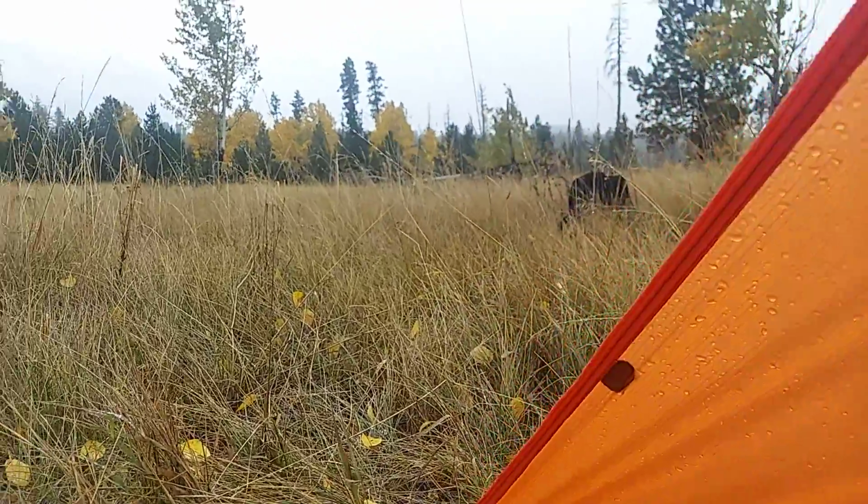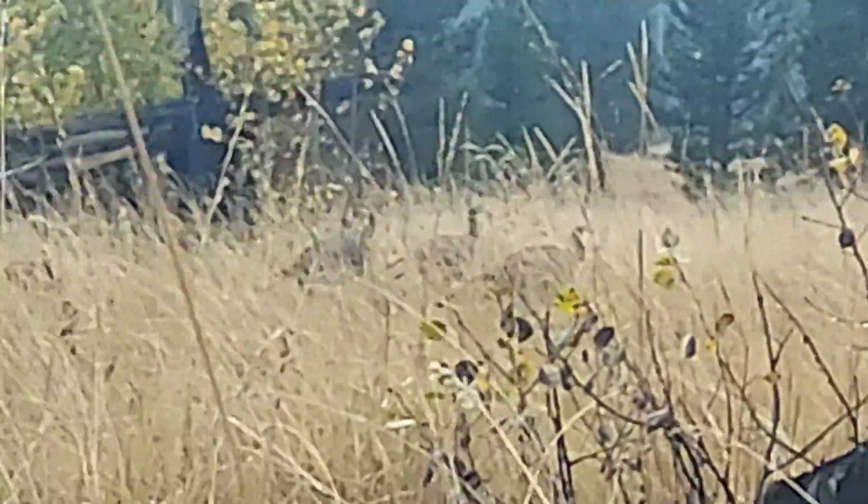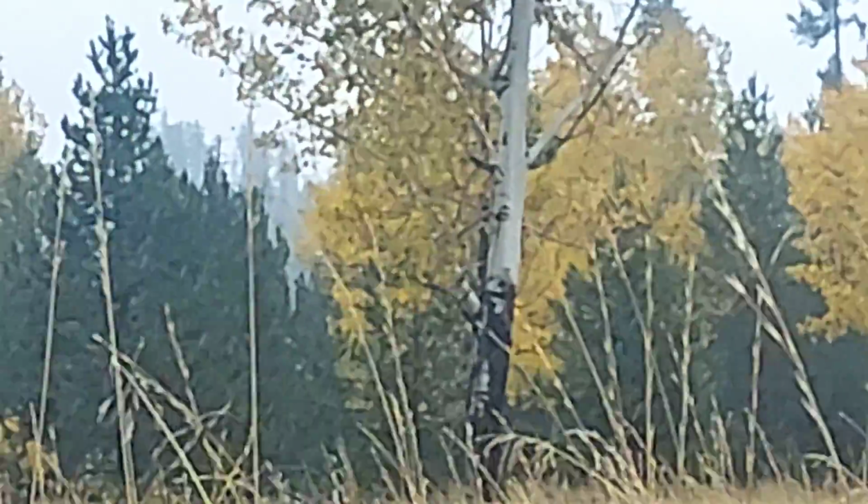Oh, there's turkey out there. See him? That's crazy. I've never seen turkey out here. I mean, I've seen them close to here, but not specifically here. That's pretty cool.